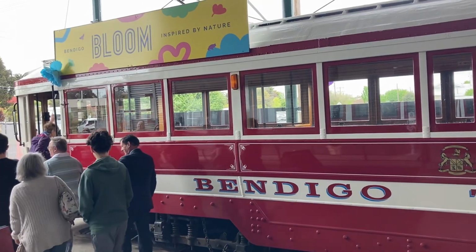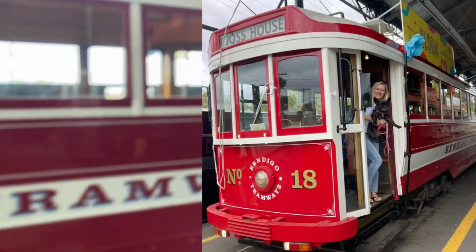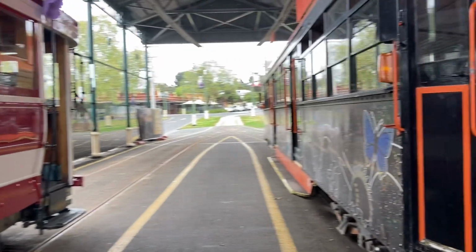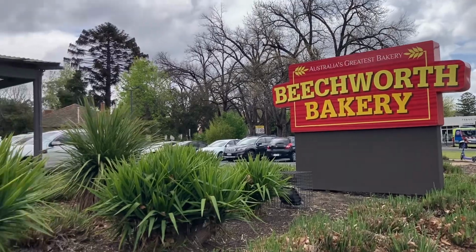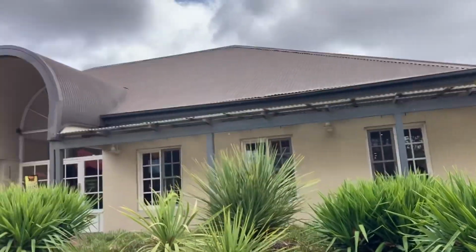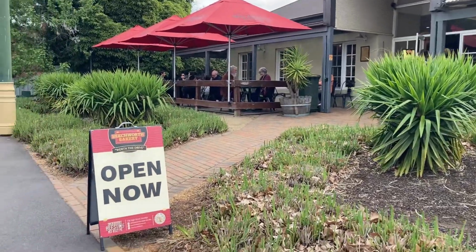We've got tickets now to go on the talking tram. It'll take us round Bendigo, which will be good. We're here at another Beechworth bakery in Bendigo. We're getting round them all. Tick another one off. The heavens have just opened outside. Peeing it down with rain, which is perfect timing because we're just going underground.